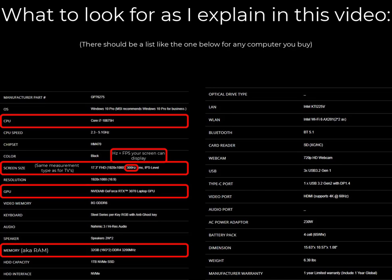Today I'm going to be teaching you about what type of laptop you should buy. This is for gaming laptops mostly, not for laptops to take to work or school. And so I'm just going to be teaching you about all the things that you want in a gaming laptop and how you can make the best purchase based on what you need.